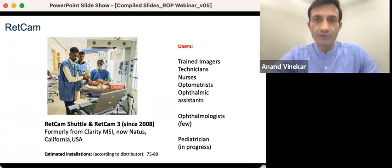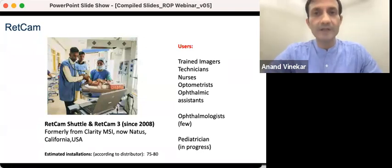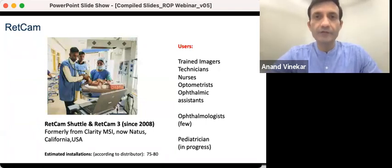These were the people whom we were training to use these devices, not just to use them in the outfield, but also to grade these images on site and then hook up these images into a telemedicine platform. We've also trained a few ophthalmologists who don't have the luxury of technicians, and pediatricians, some interested ones, are also getting trained.